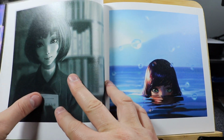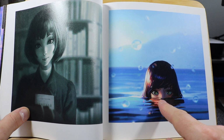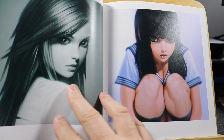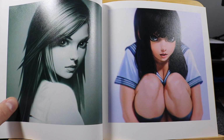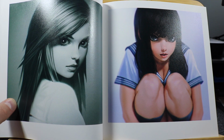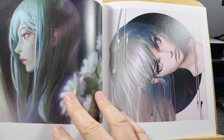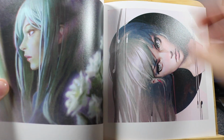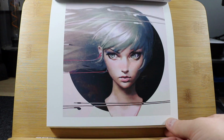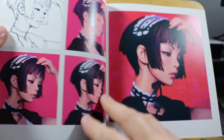So this is the second time I've looked through this book, and loving this one. Lovely spots of water on the lens. This is stunning. She is beautiful. If he drew that from imagination, then wow. He does draw very beautiful ladies. That I love. That's one of my favourites, that one. Don't know what it's called.